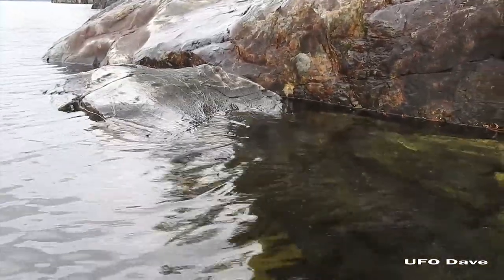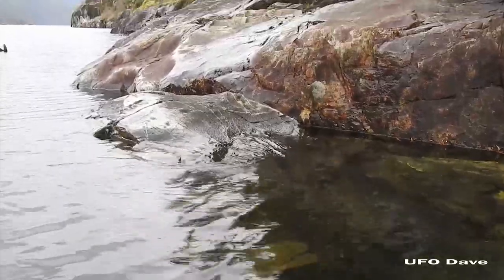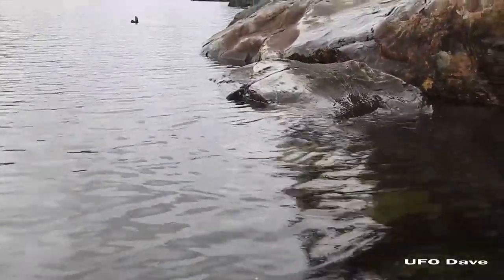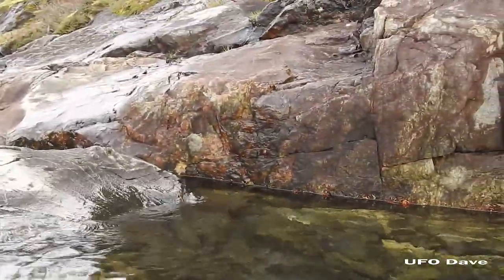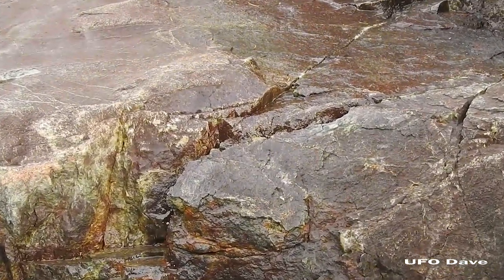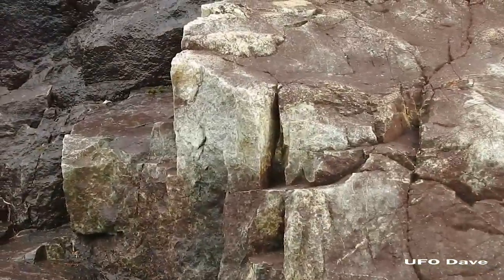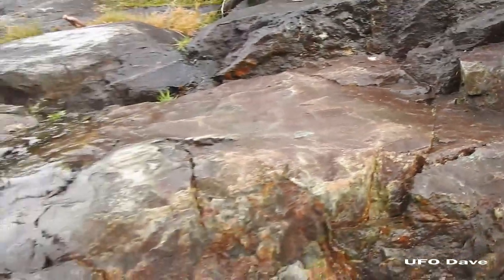Look, see, this is smooth. So the higher the water level, the easier it is for it to come up on this spot, which it has, because you can see the claw marks in the rocks sideways along the rock as it came up, and then it scratched right there to get up, and then left a big slice right there as it came up out of the water.